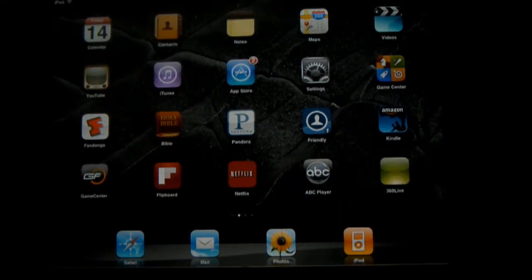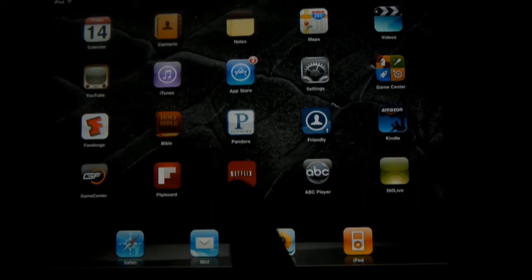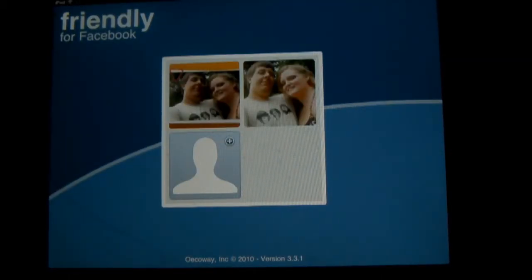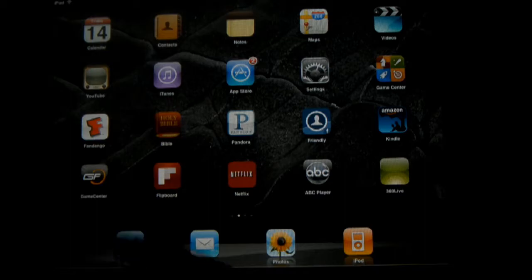Non-game related, I'm gonna say probably my favorite things, though I'm not even gonna bother with a couple of them: GameFly, Game Center, which is also for the iPad or iPhone, iPod Touch and stuff. Friendly for Facebook is a really neat, probably the best Facebook app that I've seen so far. It's pretty good. You've got Fandango, they finally came out with an iPad version of that.